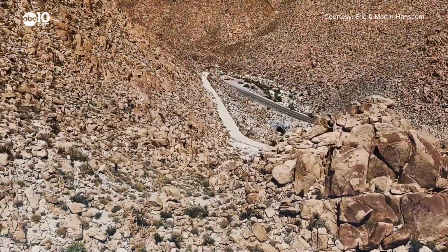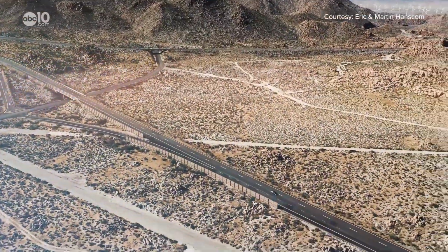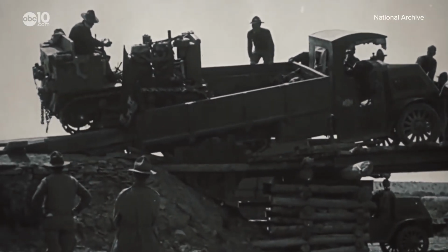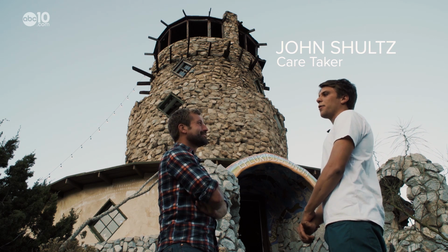Jacumba Pass. This brutal, boulder-filled stretch of what is now Interstate 8 caused countless breakdowns. Early automobiles went through hell climbing the steep desert grade. Going up the hill over here, you're going from basically sea level to about 3,000 feet.